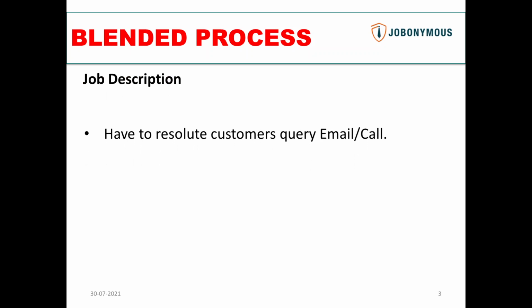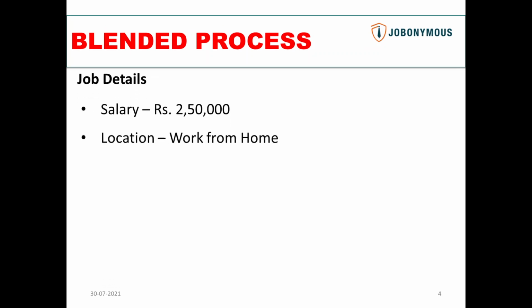Now, job description is simple. You have to resolve customer queries by email as well as calling because it is a blended support. And as I told you before, blended role, you have to do both chat and calling. Now, regarding the salary, a salary is around 2,50,000 per month and it is a work from home job.